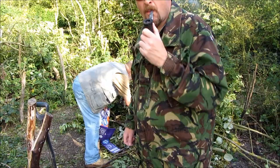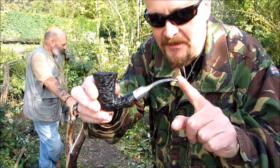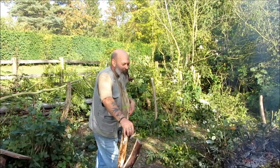We're in a secret location. I'm smoking my Lorenzo with some, I think it's Boswell's Christmas cookie. So, I'm not even going to say it. Place your bets. Cherry and vanilla. Wow.